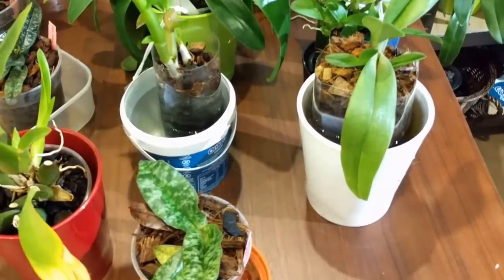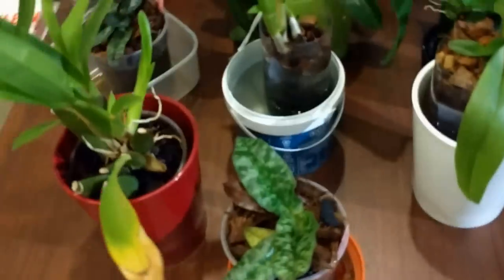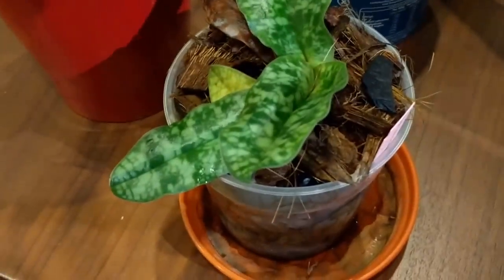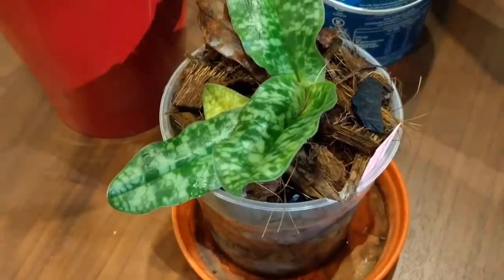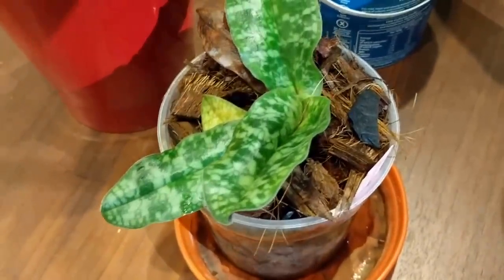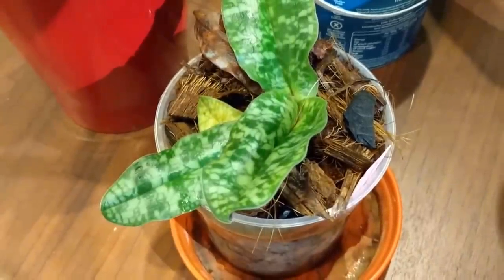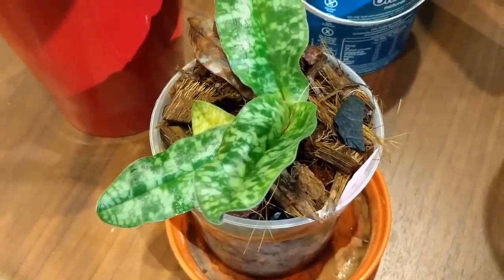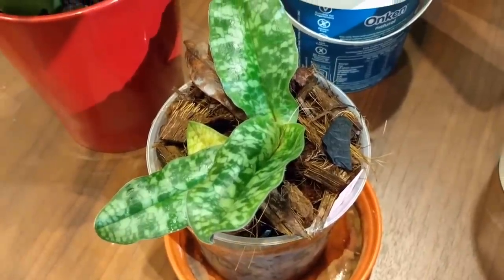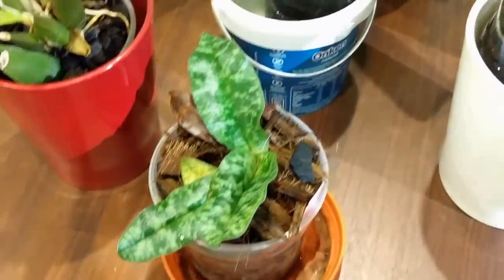From the new things that are happening right now, I can tell you that the most exciting news is that my Paphiopedilum Ho Chi Minh is finally starting to do something. I cannot show it to you because I am not going to perform surgery on the leaves, but there is a new growth between those leaves and it's growing, so I'm very, very happy about it because I can't wait to see some new foliage.